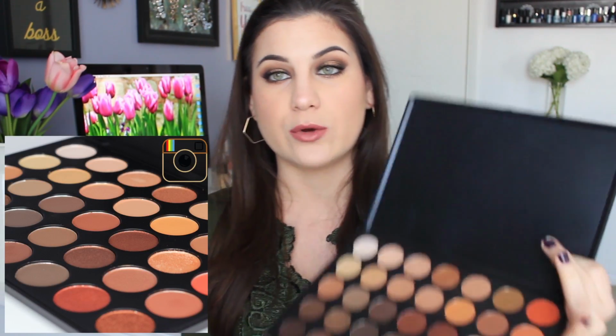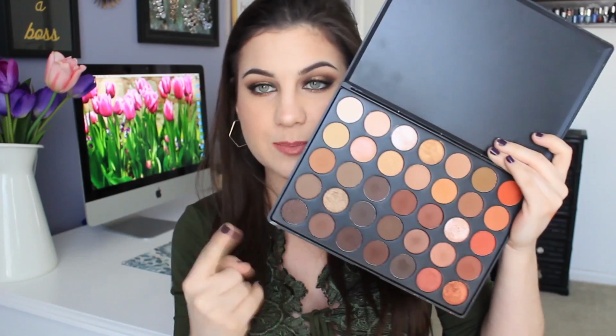The other eyeshadow palette, I've been using this one, and if I'm using another eyeshadow palette, it's this one by Morphe. It's the 35O palette. As you can see, it's filthy, but this is just a great all-around neutral palette. If you guys have a ton of neutrals and you don't need any more neutrals, forget about it. You need this palette. This is it. After this palette, you don't need anything else.